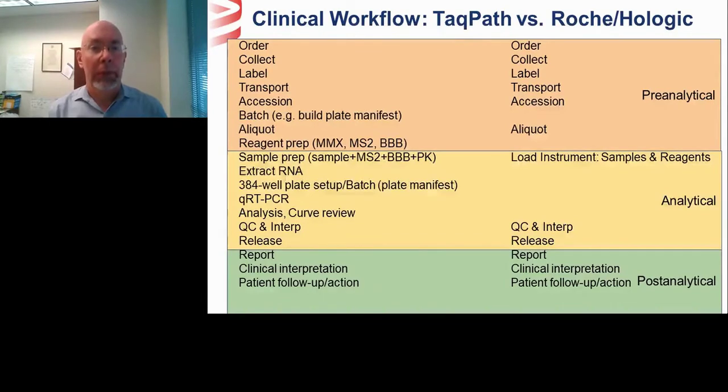The other point I wanted to make on this graph, though, is that you see there are a great number of steps in the Thermo Fisher path, more than on the Roche or Hologic side.